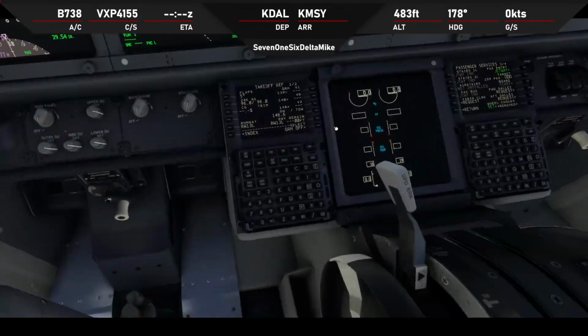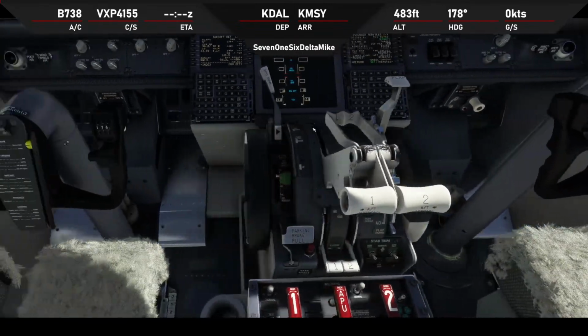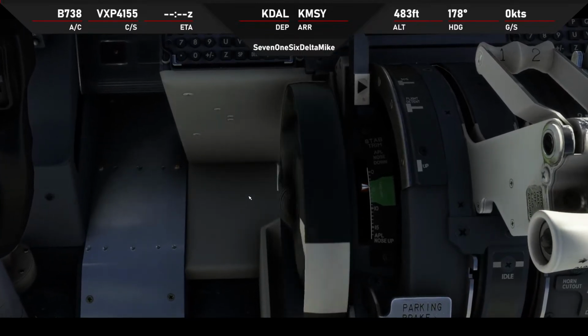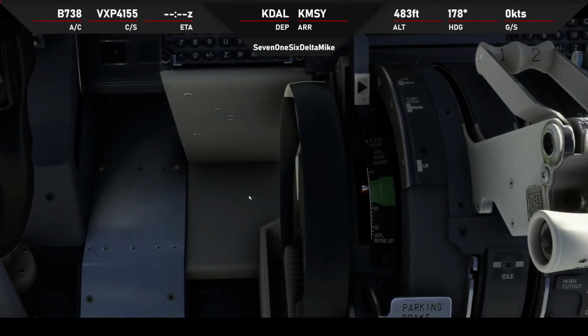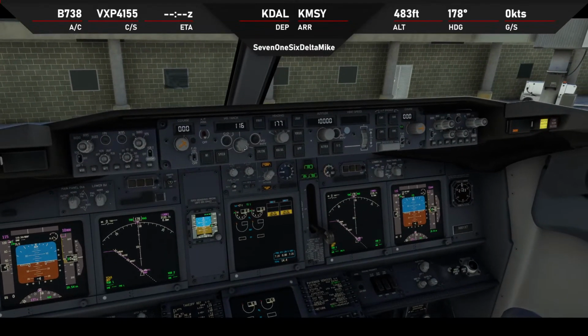All right. Back to the box here. So that would let us pick up our CG here. That's going to go to 5.14 on the CG. November 55264, contact left clearance delivery 127.9. All right. Trim is set. 139, 140, 148. We're going to bug 148 up top here. All right, 148 is set there.